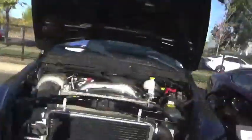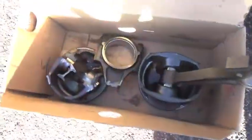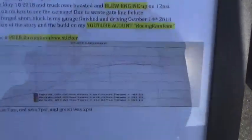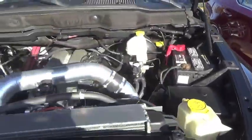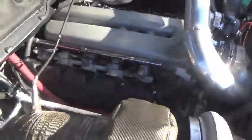But just look at this setup. Racing Ram Fam. Hashtag. Keep it boosted. So we got the broken rods, the piston, we got bent rod, we got the SRT black, we got a little bit about Racing Ram Fam, my dyno chart before it blew up, and then we got, of course, the big beautiful Terpski and my built motor.